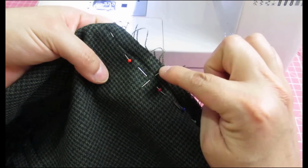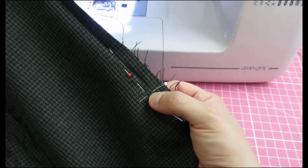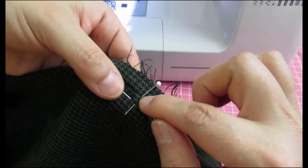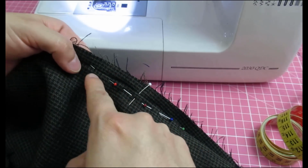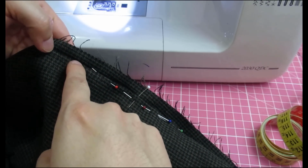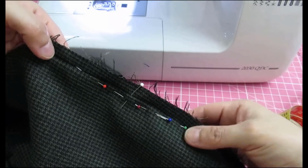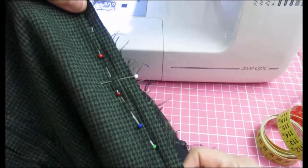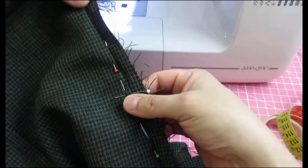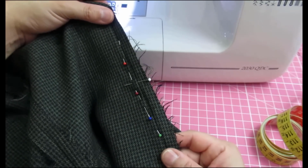Okay, this little horizontal pin marks the small of my back, or my back waist height right there, and it's just a 1/4 inch in, and then it's just about 2 inches up that I'm going to start from there, bring it in a 1/4 inch, and then bring it back to the normal seam line. 2 inches up, 2 inches down, and I think it does make a huge difference to the way the back looks. I'll be sure to mark this on my pattern piece so that I know if I make this again.